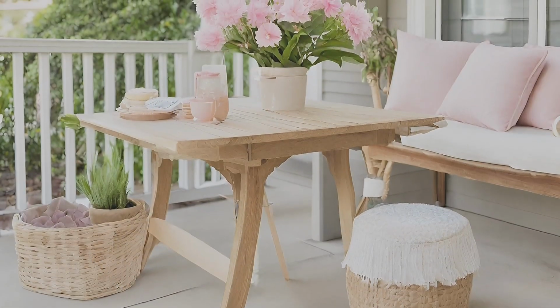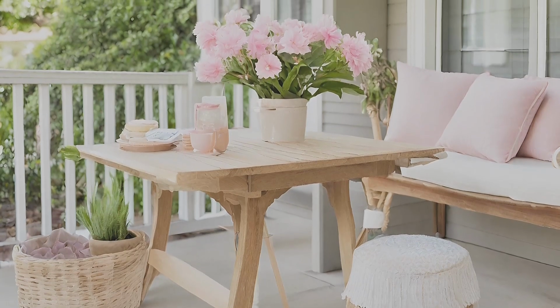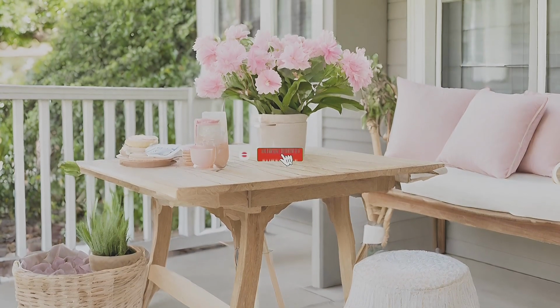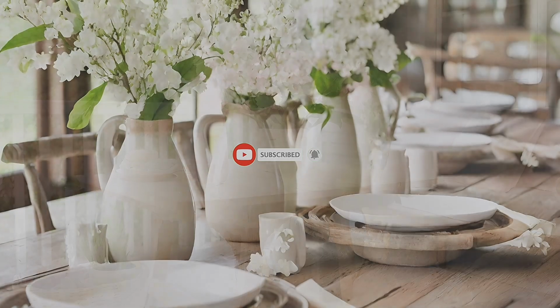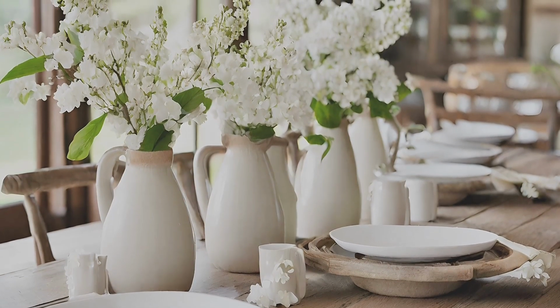With these spring table decor trends and DIY ideas, you can create a dining experience that's as refreshing and vibrant as the season itself. Let your creativity blossom and transform your home into a haven of springtime beauty.